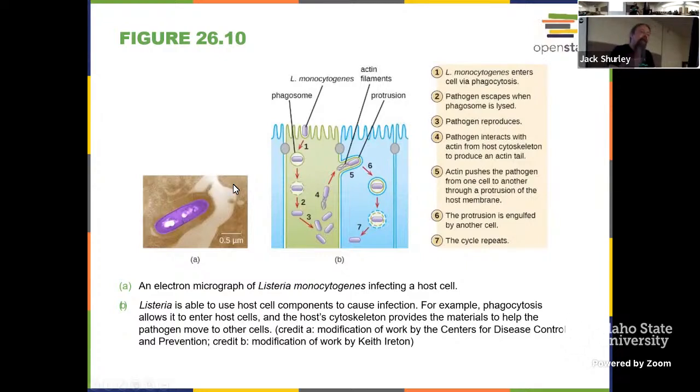All right. And I think this is really pretty impressive. The figure kind of walks us through what's happening in the process of infection. So our listeria comes in contact with a host cell, an intestinal cell, and as it makes contact, our cell phagocytizes it, invaginates around the bacterium and puts it into a little vesicle, a phagosome. The idea would be for that phagosome to fuse with a lysosome and then destroy it, but that's not what happens. All right.